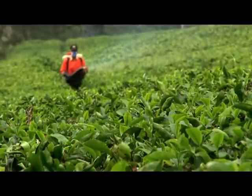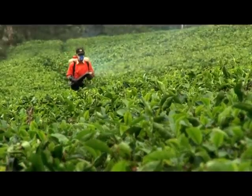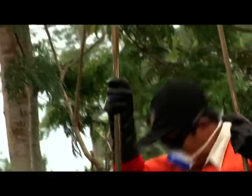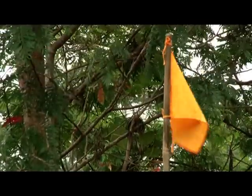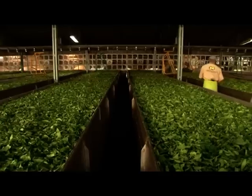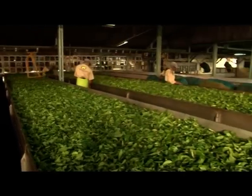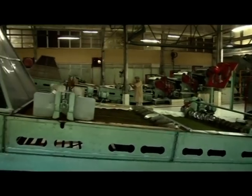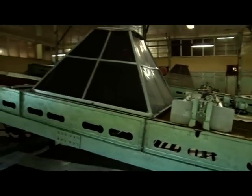The use of pesticides is strictly controlled in order to protect the environment. For example, spraying is never permitted within 10 meters of a river or well. The picked tea leaf is not yet suitable for making tea. It first has to undergo a comprehensive process of cutting, fermenting and drying in the factory.